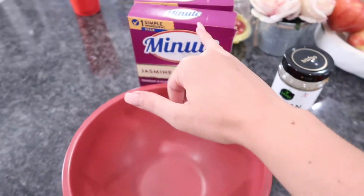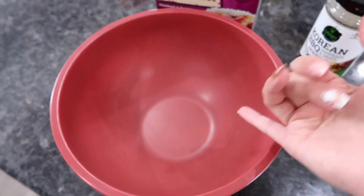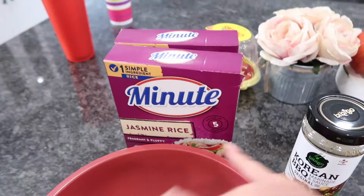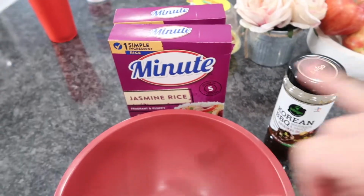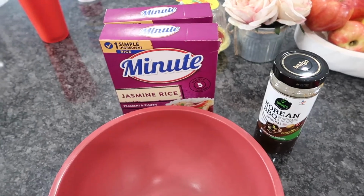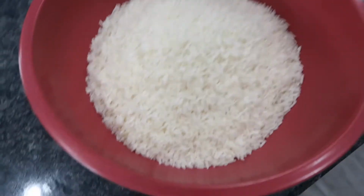I'm also gonna get my rice started, so I don't know how much I have, so I'm gonna measure it out and put it in this bowl. And then I'll start the water. I'm literally just using the minute jasmine rice. You guys can use whatever rice you like. I just like this one because it's quick. Okay, I'm doing 5 cups of rice because my husband's working 5 nights.